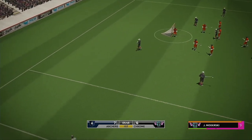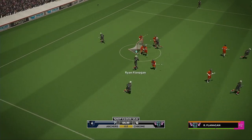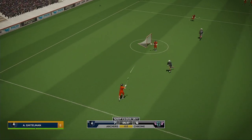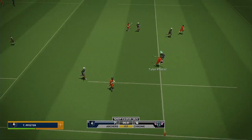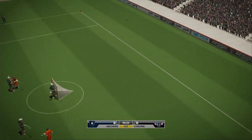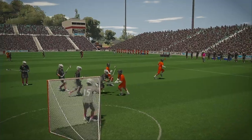Steps in to shoot, and wide. Miscalculation there. 16 gets flagged, just taking things a little too far on that occasion. Austin with the shot, and scores. Three in a row for the away team. They've taken it up a notch.